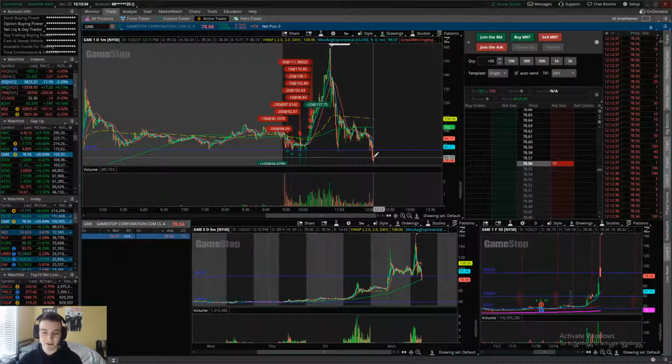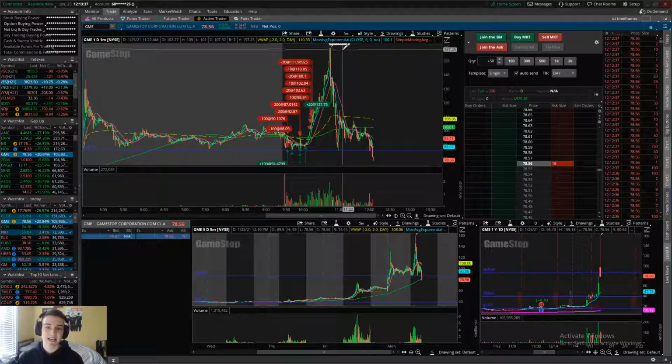10:45. It's now just over an hour, and its market cap has just gone down 50%.